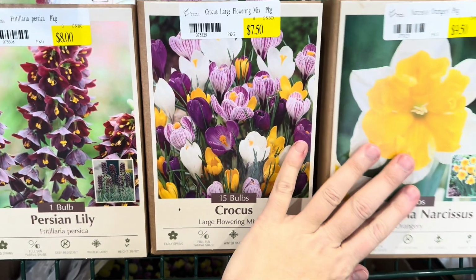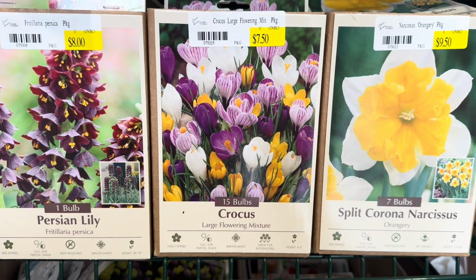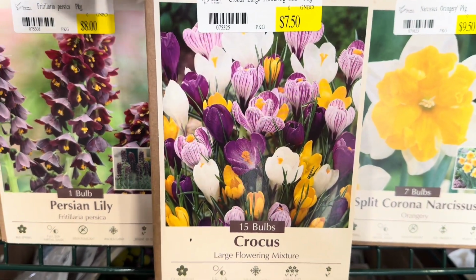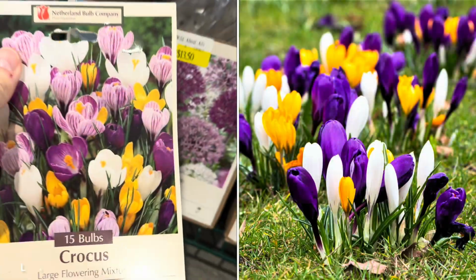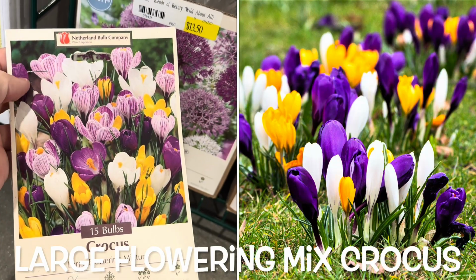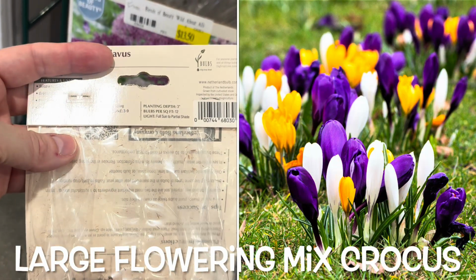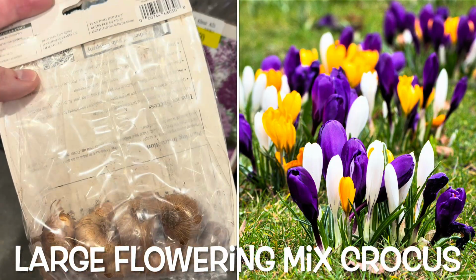Next is crocus, and I've never planted them in my area, so if any of y'all have in the North Texas area, let me know. It's 15 bulbs for $7.50, and this is a variety mix of large flowering mixture. These are Hardy zones 3 through 9, and their height is only 4 to 6 inches tall.